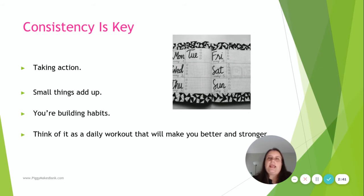What's important is taking action. Do something every single day, no matter how small. It will move you in the right direction, because all of these small things add up. If you work on your content marketing just 10 minutes here and there, it may not seem like much, but at the end of the week, you will have gotten a nice chunk of work done.